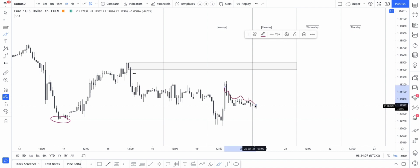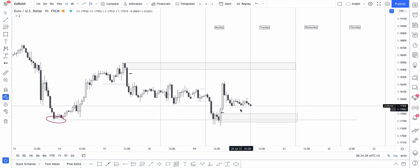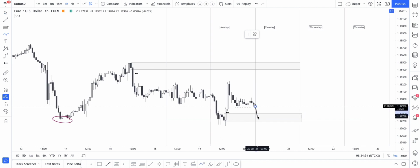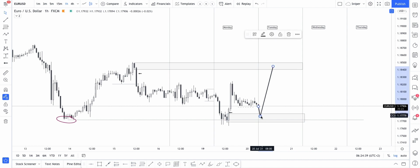Now we're seeing this complex pullback, and we also have this area down here, and we have some imbalance there as well, which could possibly be an area for price to react from. Some equal lows here as well, liquidity in this area. So definitely something like this is what I would be looking at on EU. I think this could be a valid option.